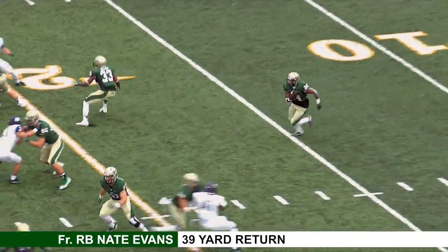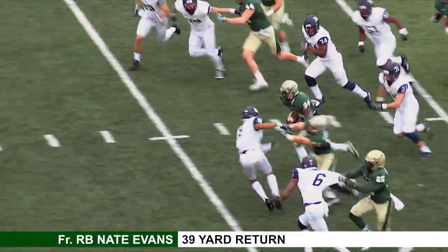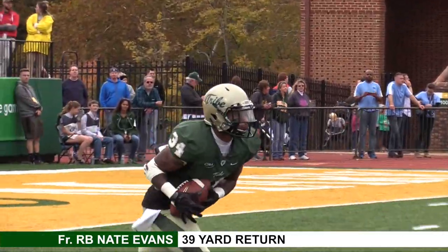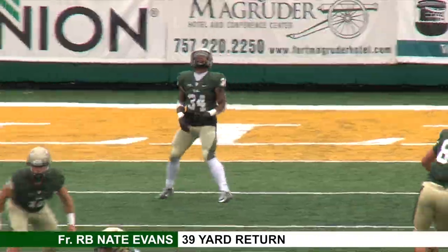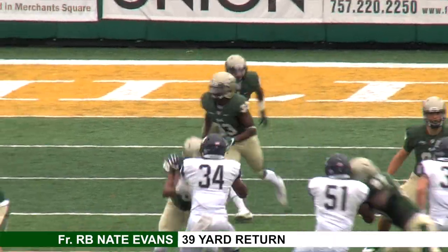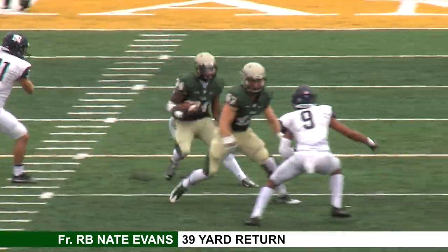Evans taking it at the 5, 15 quickly, 20, good opening at the 25, nice cutback, and across the 40 out to the 43-yard line. Nate Evans has found some holes on that special team kickoff returner this afternoon.